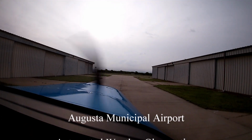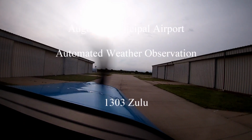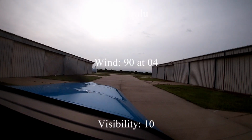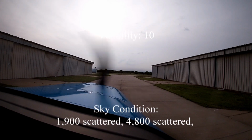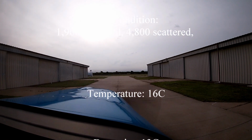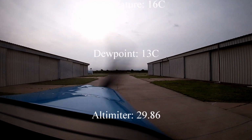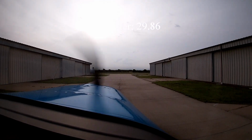Automated weather observation. 1-3-0-3 Zulu. Wind 0-4. Visibility 1-0. 1,900 scattered. 4,800 scattered. Temperature 1.6 Celsius. Dew point 1.3. Altimeter 2.986. Alrighty, things look good.